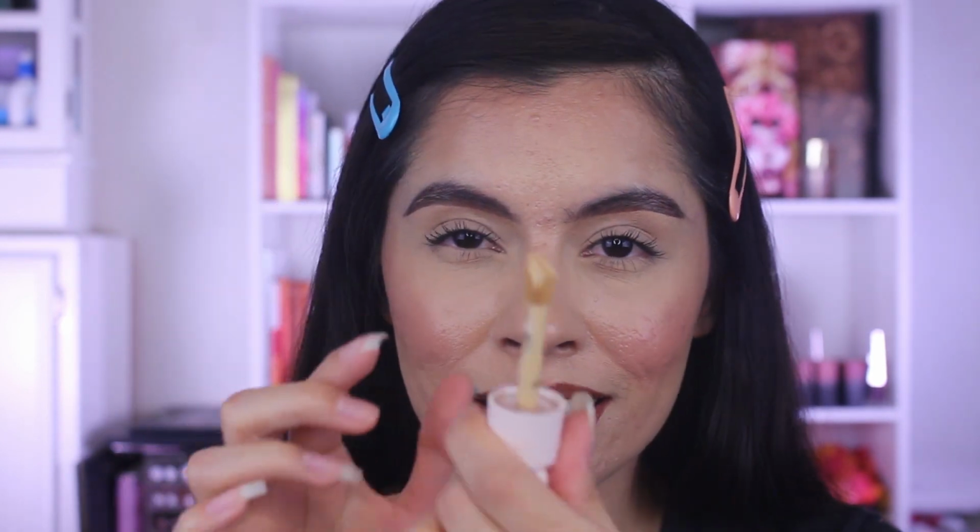You know what this reminds me of? Have you guys seen the brow definer by ABH? You know how it's very thin at the top and then it goes slanted? That's basically what this is, but larger. I like the applicator on this. It's very different. I've never seen that before. But yeah, the concealer wasn't too bad.